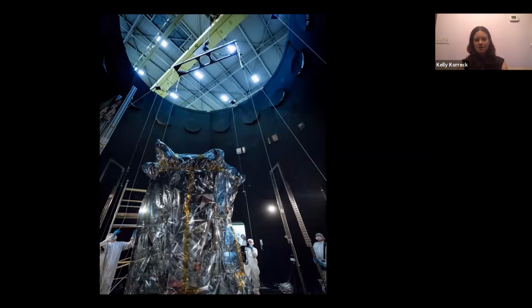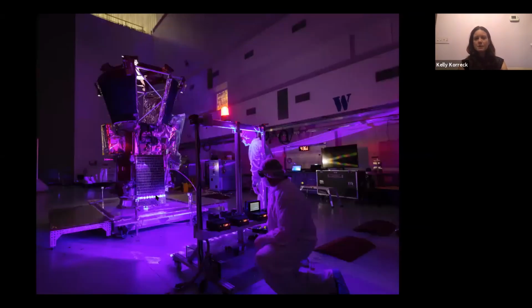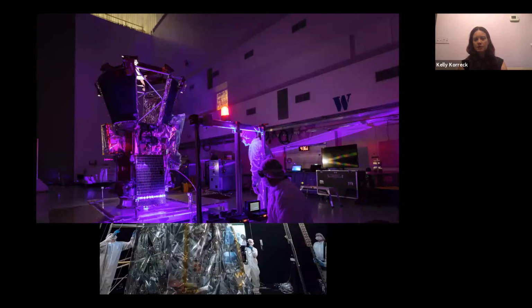This is a cool test that turned it purple. These were testing each solar array panel to make sure that they were getting the right amount of energy. They know how much energy is coming out of here, they know how much energy is going into here, and then they can tell how well the solar panels are going to work, so that they know they're going to get the right energy, and they're going to provide us with basically the right plugs to plug in for the rest of our instruments.